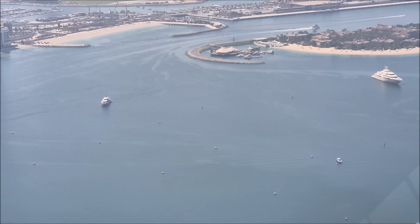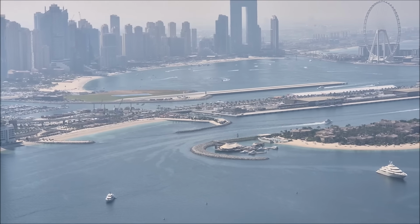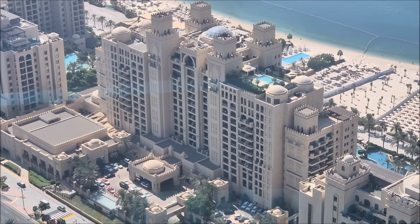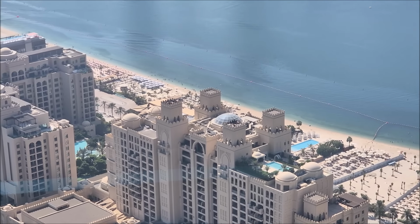The island's design features a central trunk with 17 fronds, which extend from the trunk like the leaves of a palm tree, and a crescent-shaped breakwater encircling it. This design is not only visually stunning, but also serves to protect the island from waves and erosion.